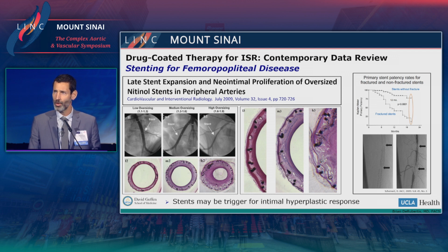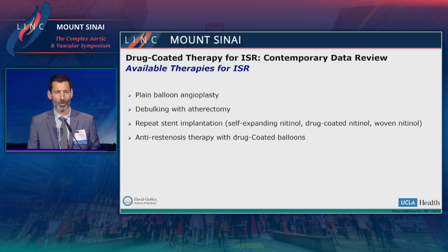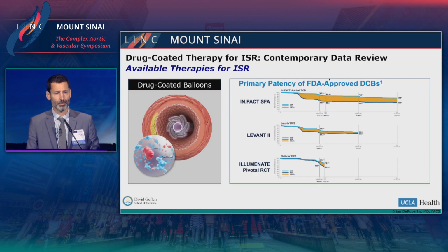Stent fractures obviously are associated with in-stent restenosis and loss of patency. So these are some of the problems, and I think our stents are probably helping to contribute to the problem of restenosis. So these are some of the options we've been discussing already for ISR, and I'm going to be focusing on anti-restenosis therapy with drug-coated balloons primarily.